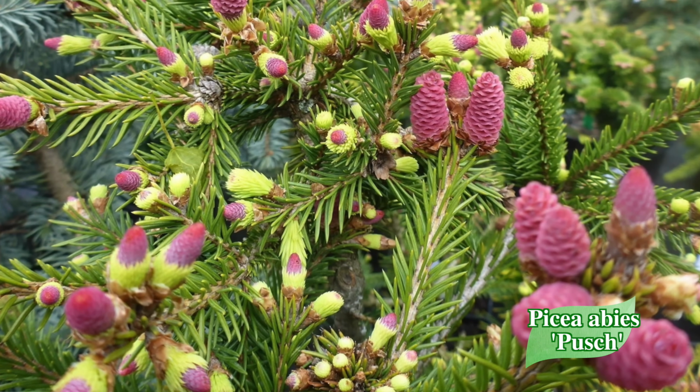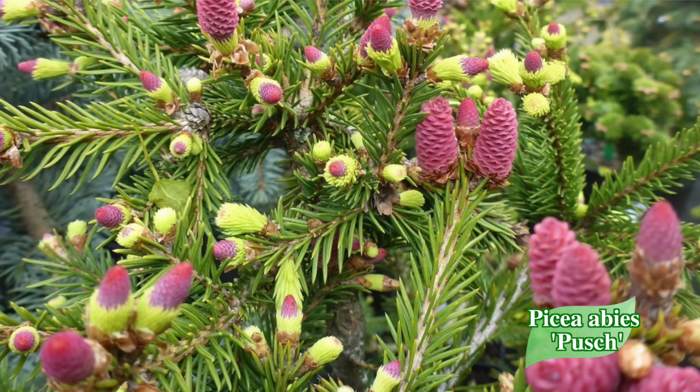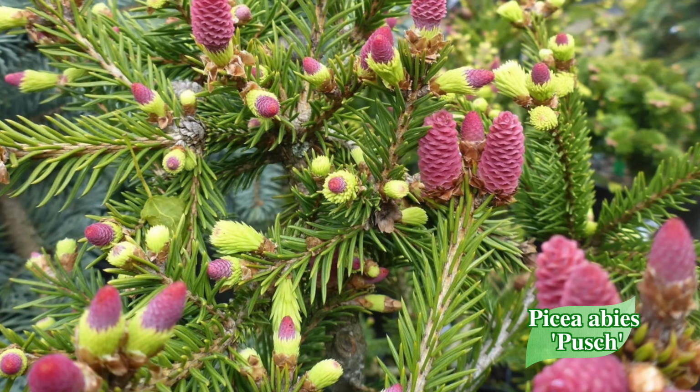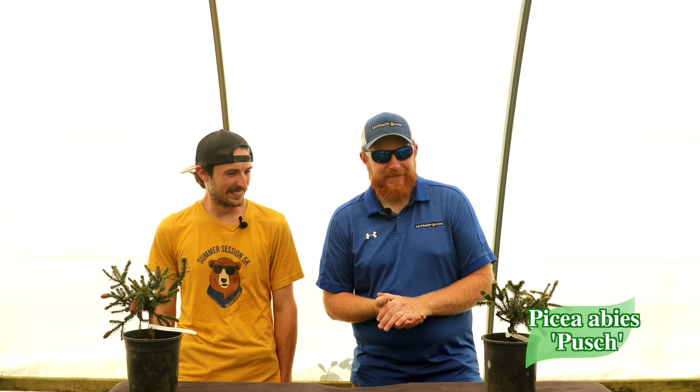Now this is a really cool conifer. The pink magenta cones that it pushes out in the spring are unlike anything I've ever seen. And I grew up in a town called Conifer. Yeah, Conifer, Colorado, right? Yeah, that's the stuff.